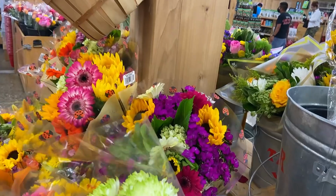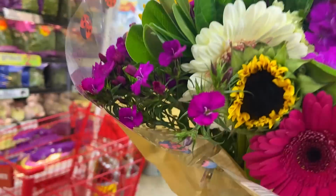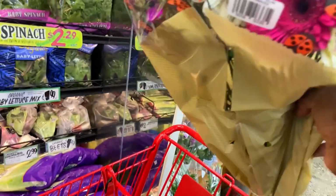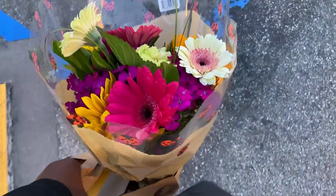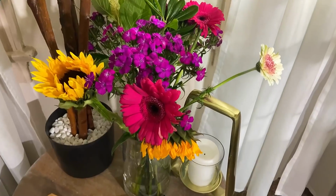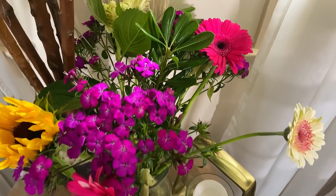There is nothing like fresh flowers in your space, and I really love on Friday nights to stop at Trader Joe's or Whole Foods or somewhere where they have fresh flower arrangements and pick me up some flowers. They'll usually last me the whole week until the following Friday. I'll bring them home, trim them a little bit, put them in a beautiful vase and sit them up. I have my flowers right there.